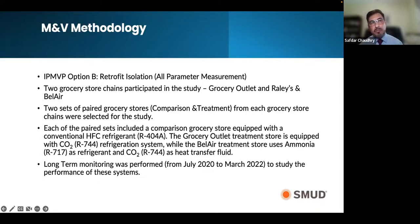Long-term monitoring was performed starting from July of 2020 until March of 2022. The monitoring actually continued until yesterday. We just removed the data loggers yesterday, but we had to stop the data collection in March to start doing our analysis and writing the report. But we do have another 6 months' worth of data for these stores. Next slide, please.